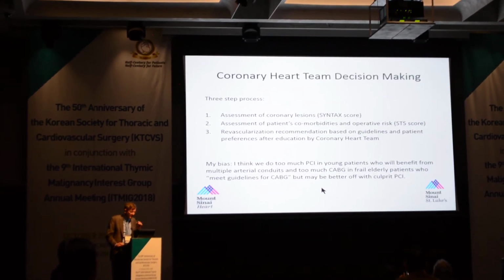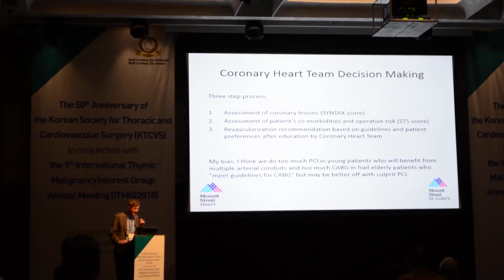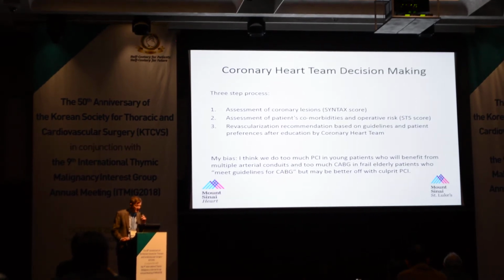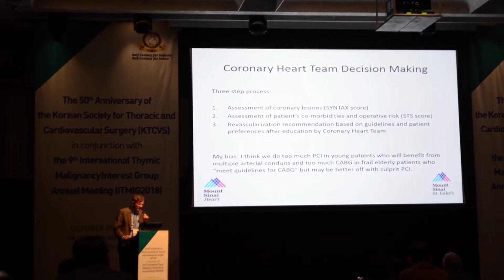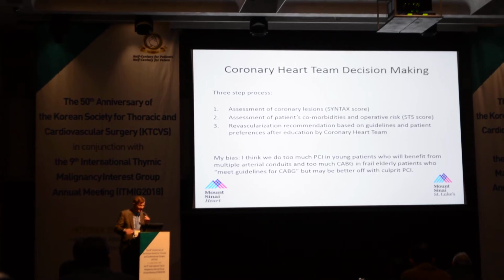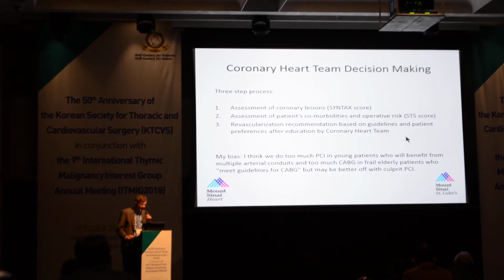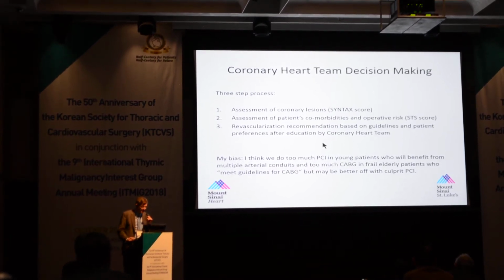So in conclusion, and this is my second last slide, I think it's a three-step process in my mind and at our coronary heart team meetings. We assess the coronary lesions by syntax score. We assess the patient's comorbidities and operative risk by STS score, and by that important surgeon's eyeball assessment of the patient, which is imperfectly captured in the STS score. And then we make a recommendation based on the guidelines and on patient preferences.